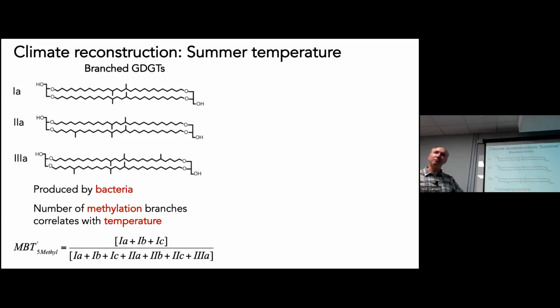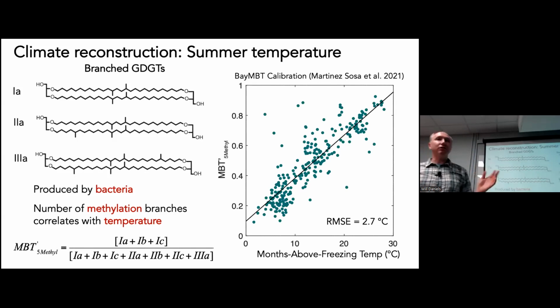We summarize that ratio, that degree of methylation, with the MBT index. This is the methylation of branched tetraether index. And when we look at global lake sediments, we have this calibration that came out a couple of years ago that shows this strong correlation between air temperature and the MBT index. In particular, we note that the correlation is strongest when we only use the temperature of months above freezing, meaning summer. And this is because this is when the bacteria are most productive.